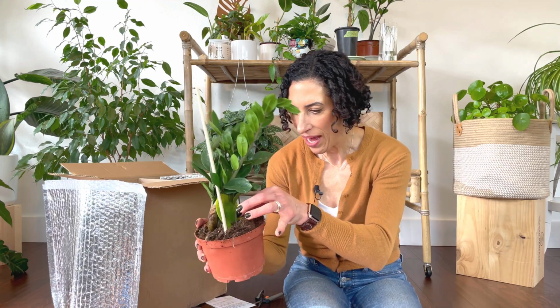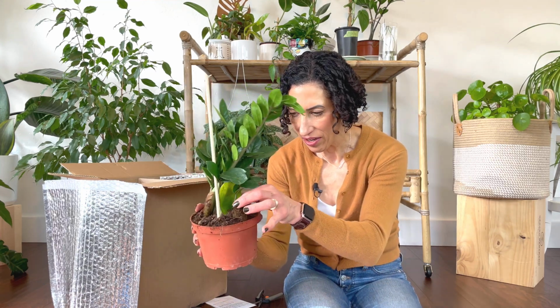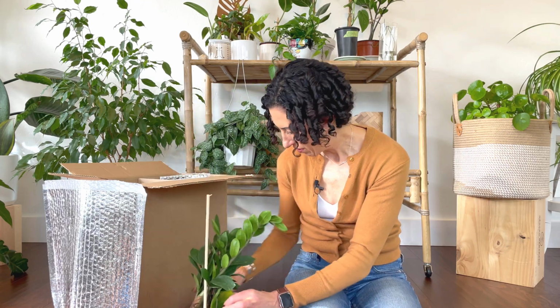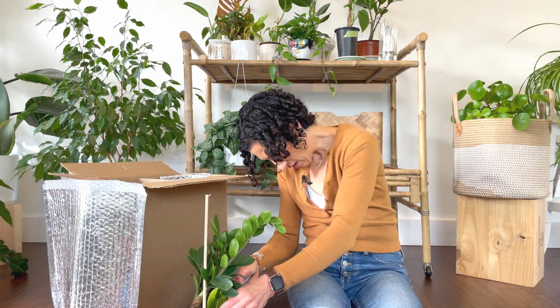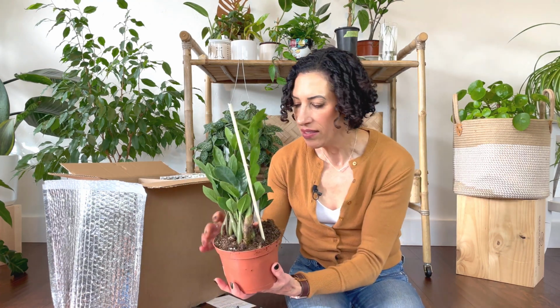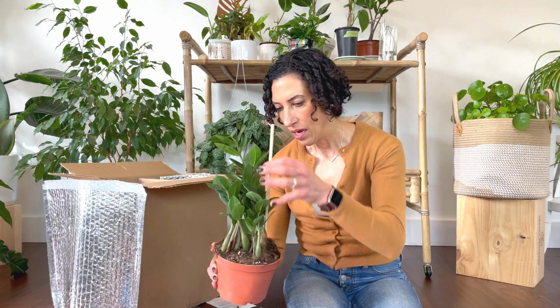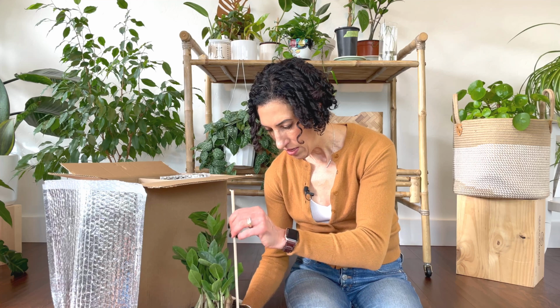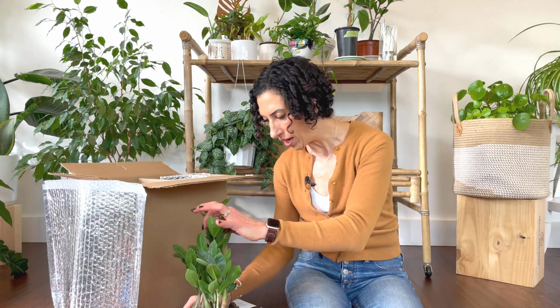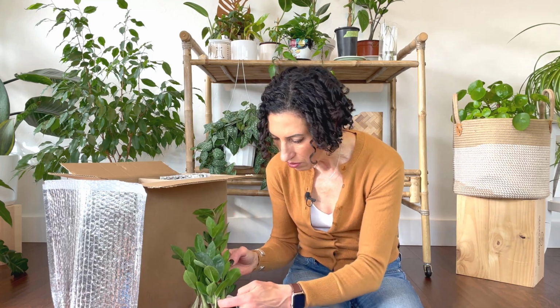And take a look. So yes, we have a dead leaf down here. Not worried about that guy. I will actually just pull that right out, no problem. It does feel a little dry, so I will give this a drink. I will also take this stick out. This also helps the plant from getting crushed. So they just thought through so many things.